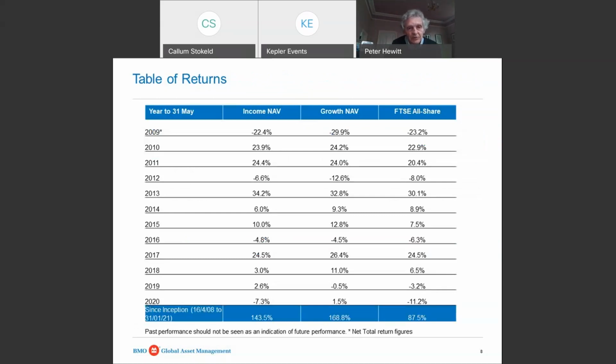This is my other slide on performance, and this actually breaks down performance in every financial year. And our year end is 31st May. And so if you just run your eye down, you can see the income portfolio has actually only underperformed the All-Share in 2 out of 12 years, in 2018 and 2014. And the growth portfolio has outperformed the All-Share Index for the last 8 years consecutively.